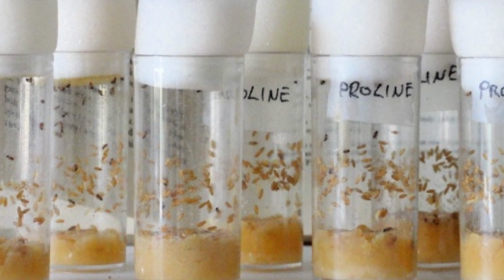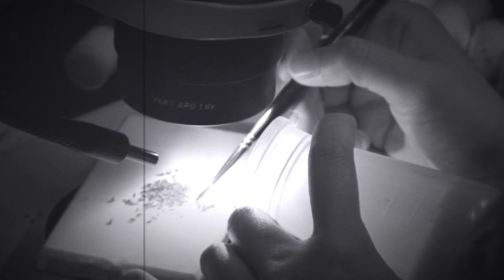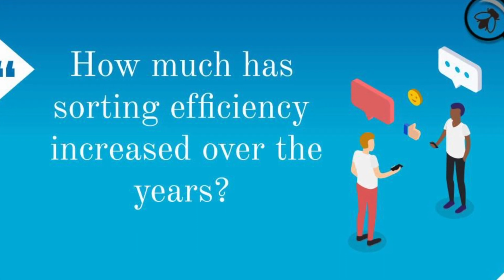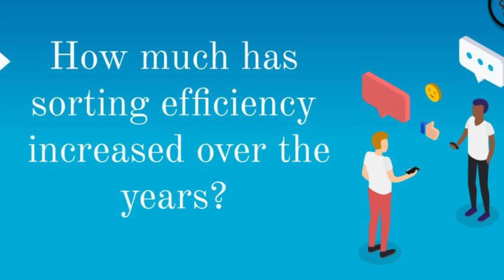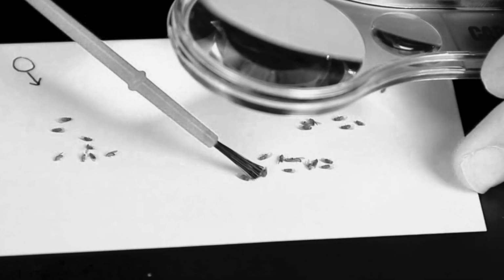Now, in 1910, when Thomas Morgan, the father of fruit fly research, first began experimenting on flies, he sorted them male and female by hand. Now, if I were to ask you today, with all our technology, how much has the sorting efficiency increased over the years? Well, unfortunately, I'd have to tell you absolutely no progress has been made. Today, 100 years since flies were first used in research, they're still sorted by hand.